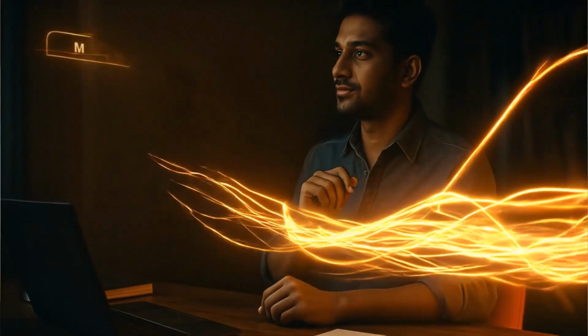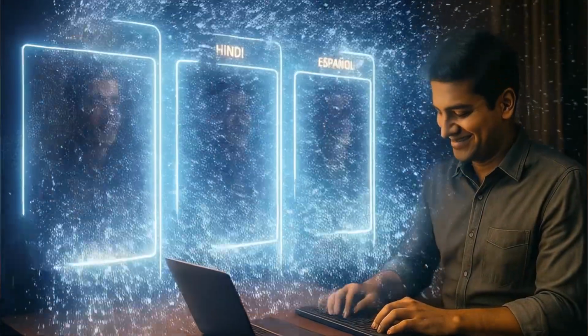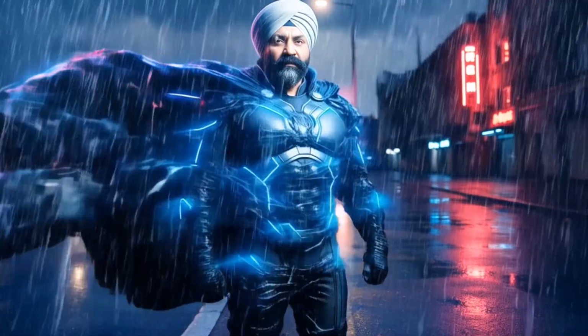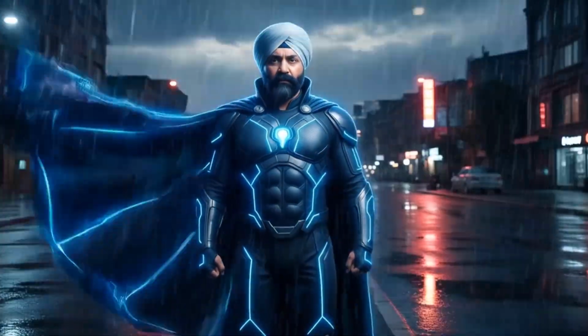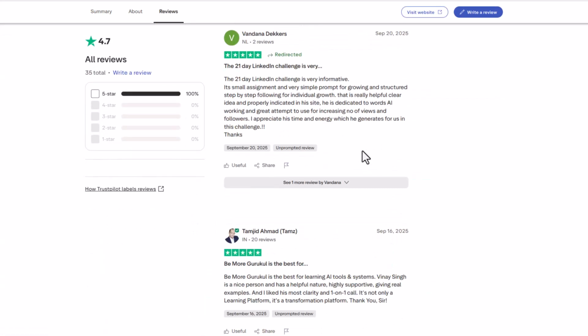AI can brainstorm viral ideas, create scripts that sound like you, and map out content calendars in seconds. It can generate visuals, faceless videos, even digital clones of you that scale your presence across platforms and languages. The secret is knowing which tools actually matter and how to use them. And like so many of our students tell us, it will blow your mind.